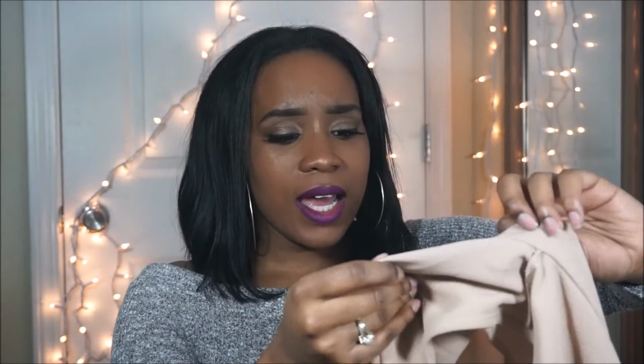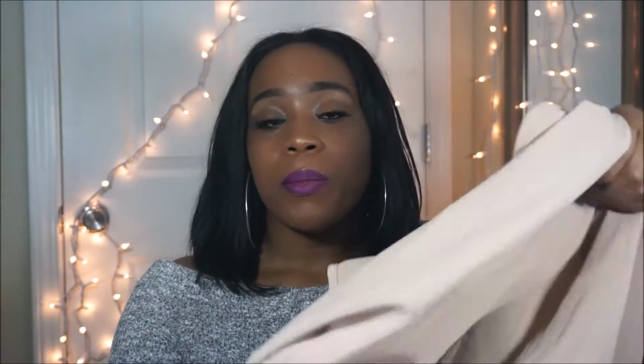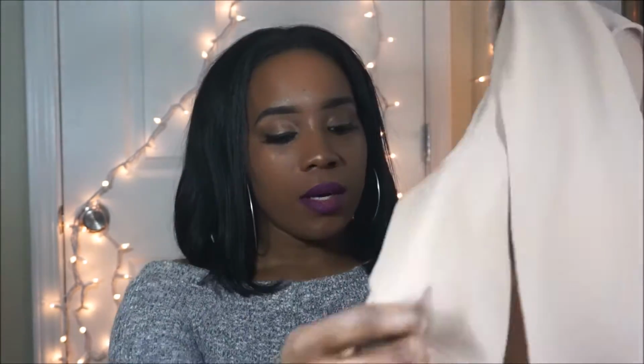I want to say I got this in a medium, which fits perfectly. It comes with this tie in the back, and you can tie it together in the back to make the cardigan squinch in like I did mine, or you can leave it loose to make it big and flowy. But it's all up to you and what outfit or look that you're going for.